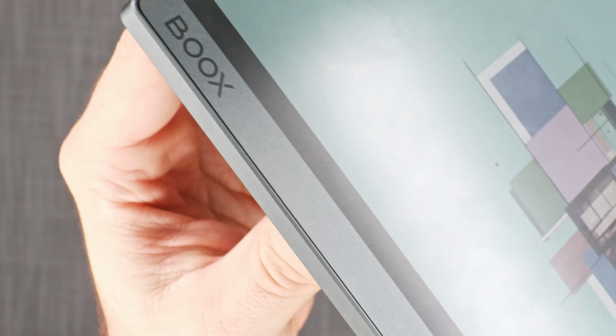And of course, we're going to be covering several Boox devices, so some of these talking points I will be repeating for those who are interested in specific devices and if they skip these chapters and just want to see a specific device. So, Boox Tab Ultra C Pro.